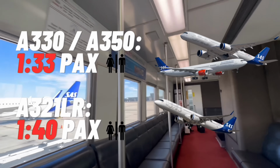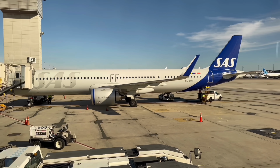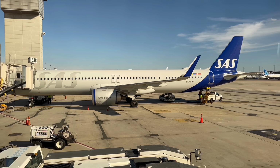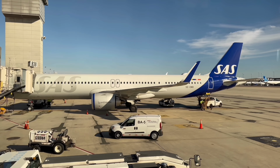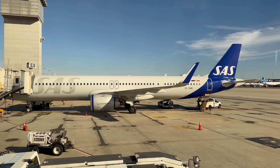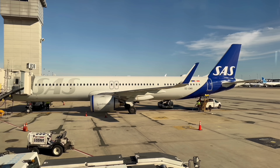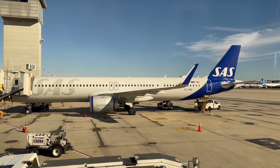I'd fly this SAS narrow body again in a heartbeat. Narrow bodies give a lower carbon footprint and can open up routes and lower prices that wouldn't be possible in a world with only wide-body aircraft. A quick note, this route does go back to a wide body for the busier summer season, but the aircraft also operates long-haul routes like Oslo to Newark and Copenhagen to Boston.